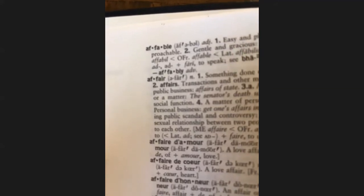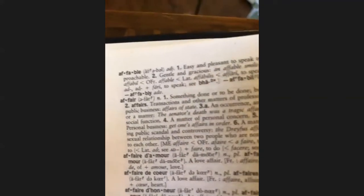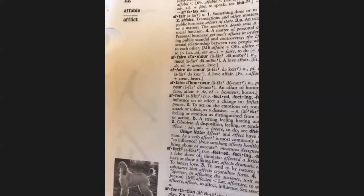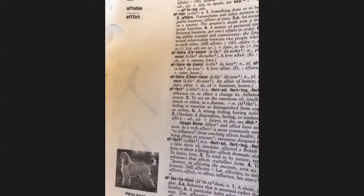Let's go back up here and look. Afflict, the last word on the page. And then affable, the first word on the page. What if I was going to give you a test, and I said, these two words, affable, oh, by the way, affable means to be happy, easy, pleasant, gentle, gracious. If you're affable, you're all of these things and maybe more. Well, I like that word better. Affable is the first word on the page. Afflict is the last word on the page.